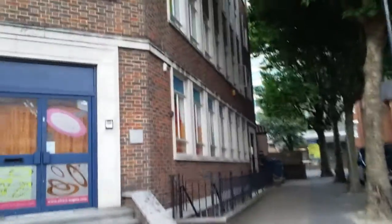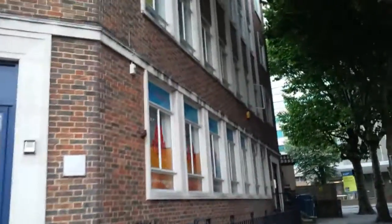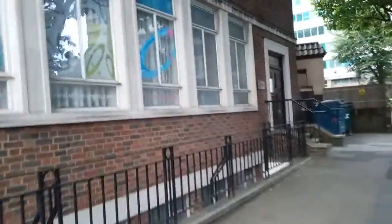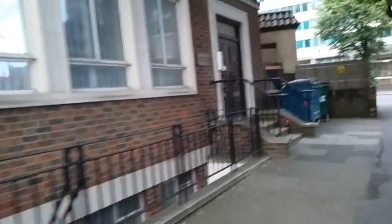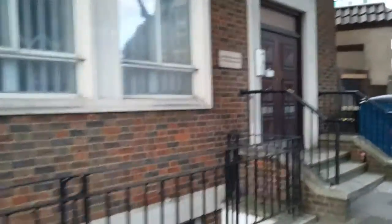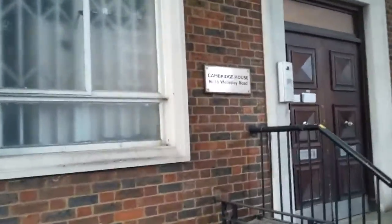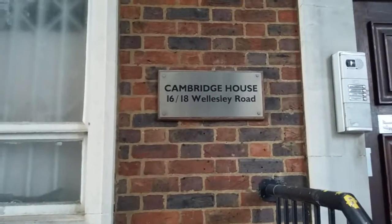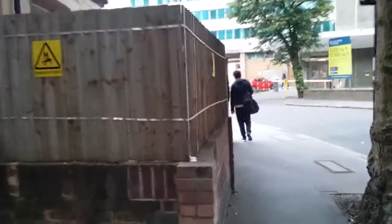Thought I'd just do a quick video on this, and I'll just add some images at the end as well, just to show what it'll look like when they start it, or when it's completed. Yeah, the new building will be called Cambridge House, so I think possibly this substation will be demolished as well.